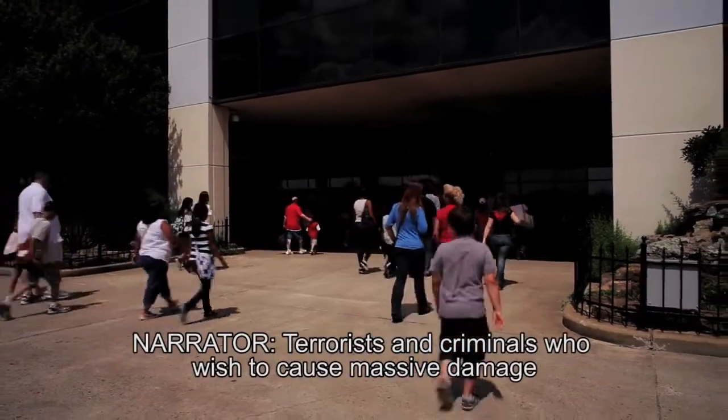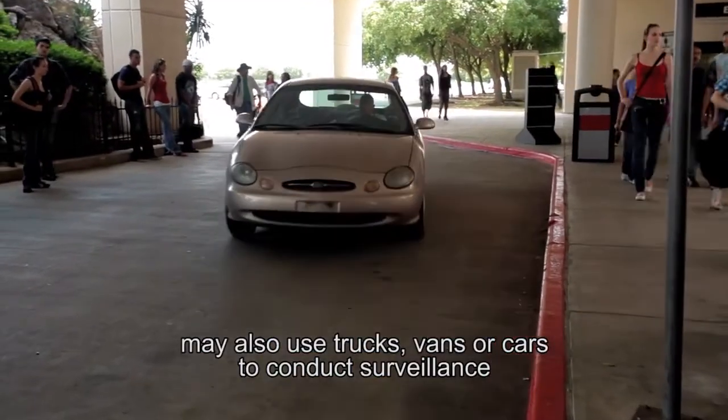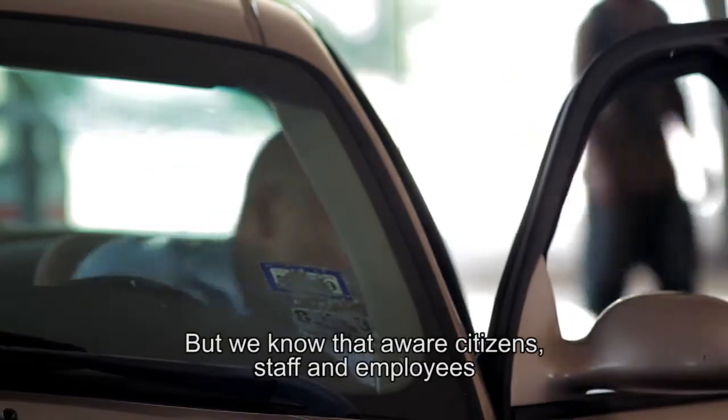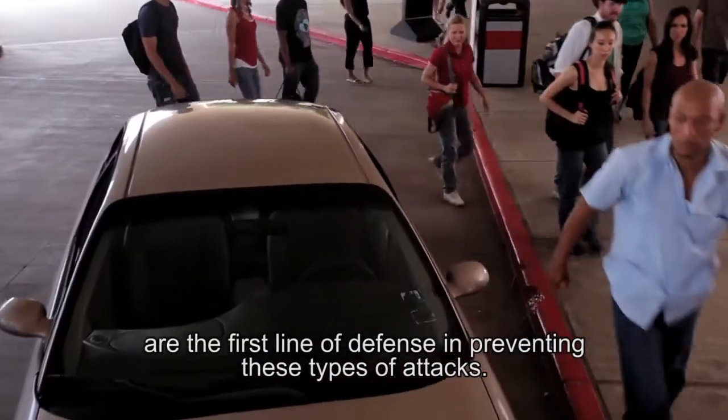Terrorists and criminals who wish to cause massive damage may also use trucks, vans, or cars to conduct surveillance or detonate an explosion. But we know that aware citizens, staff, and employees are the first line of defense in preventing these type of attacks.